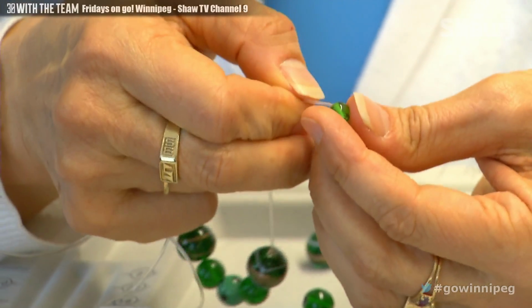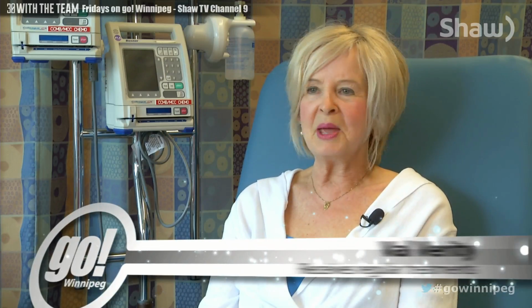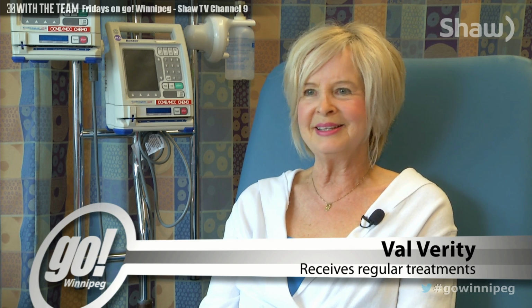When I come and I get the IVIG, I feel kind of groggy, but you know what? I'm able to still participate and do the beading or do any artwork. And the Big Blue Chair has certainly passed a lot of time.